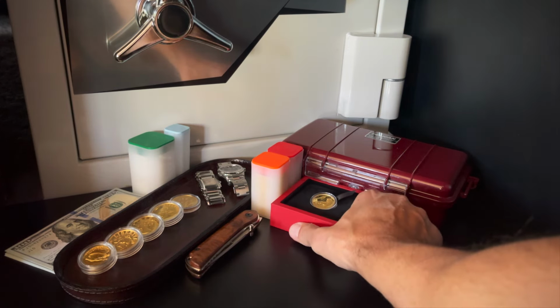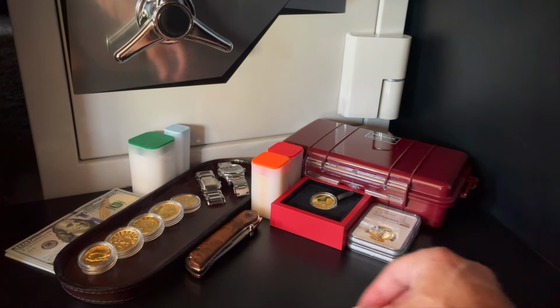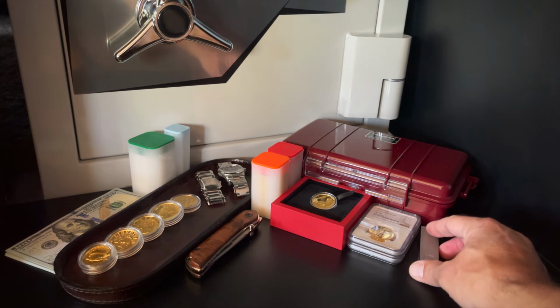Okay, so we're going to jump back into the topic of storing precious metals and other things. And yeah, I've covered this before, but for obvious reasons, I just didn't get very specific.